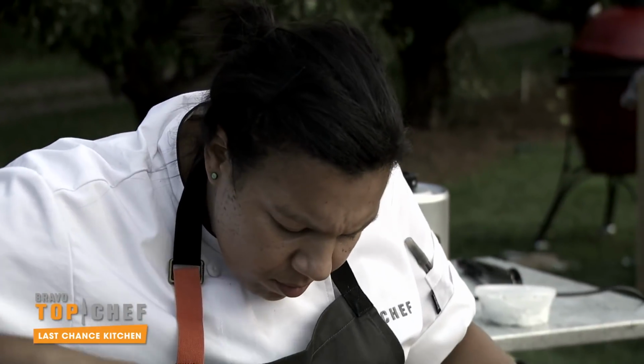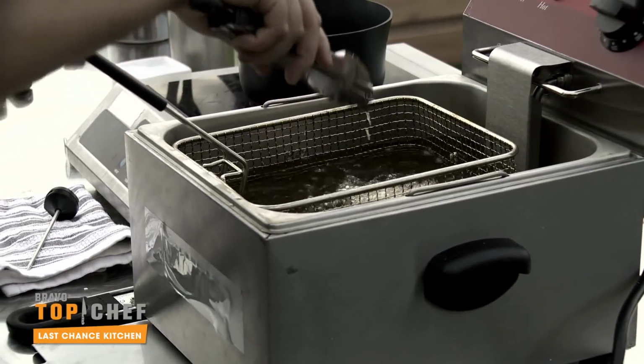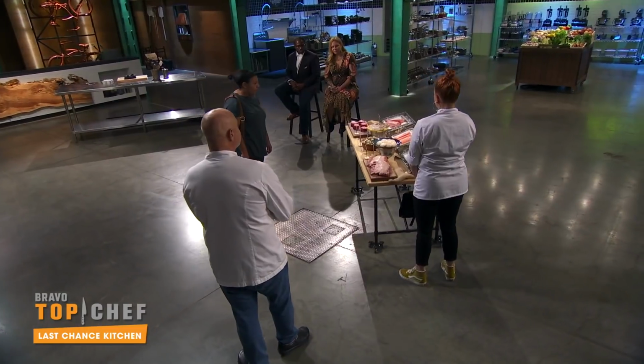Our incoming chef is Kiki, who was eliminated for doing what Tom would pretty much call a cardinal sin, and that is serving raw chicken. So this challenge was a little bit of a surprise to our chefs.